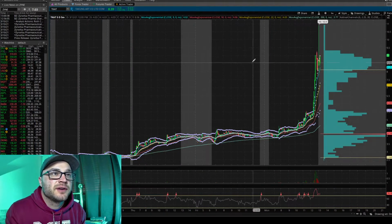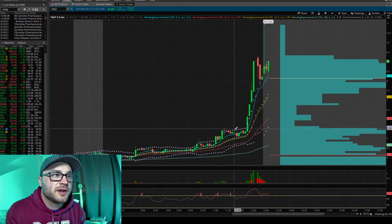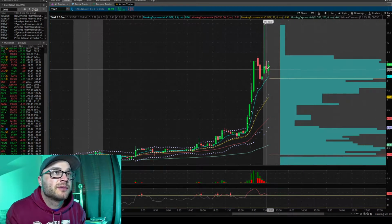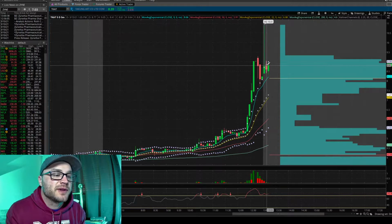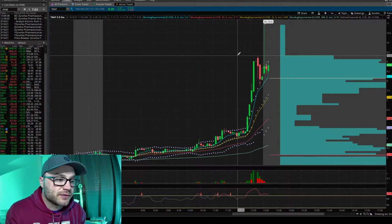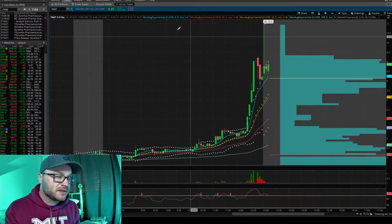It took off here in the afternoon on high volume. So we get the stair stepper, base comes in around $5, goes from 5 to 9, and then after hours we're still moving considerably higher right now. So this could be a play to watch going forward as more attention turns to those NFT plays.